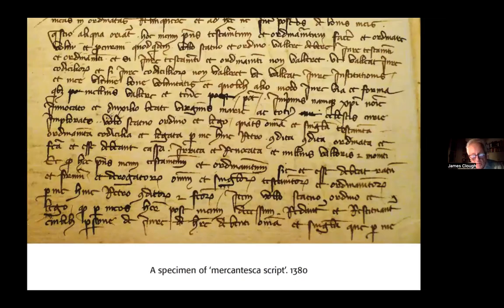Well, let's change the subject a bit and talk about the so-called mercantesca script, which is popular in Italy from the 14th century right up until the 16th century. Similar styles were used all over Europe as well. In England, they call it the secretary hand, and there were many versions of it. It's very difficult to pin it down as a style because it was very quickly written. It was a vernacular script.